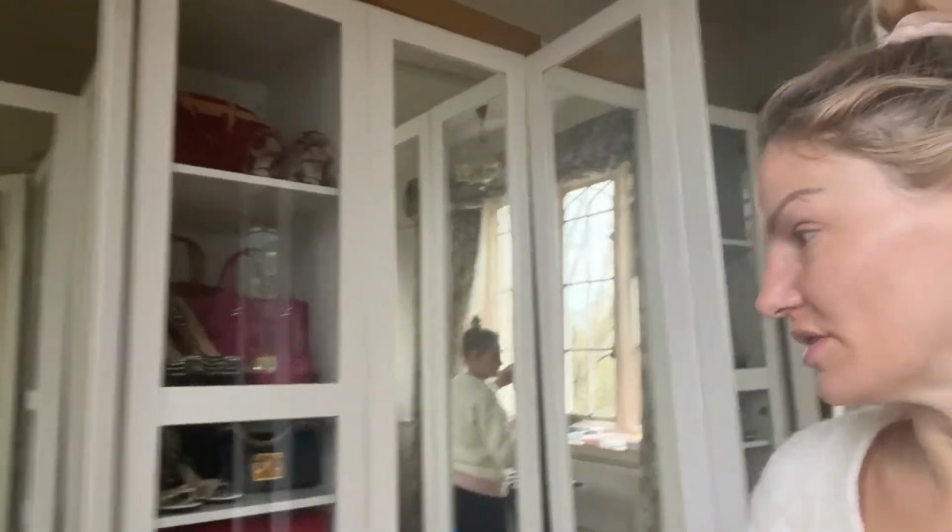I've just realised this room doesn't have any kickboards, so I'm going to get some of those, I think. But I've got to measure it properly because the plug sockets are really close to the carpet on the floor, so I'll probably have to get some tall ones and cut around them or something. But this is done really well. I've got clothes in these now.